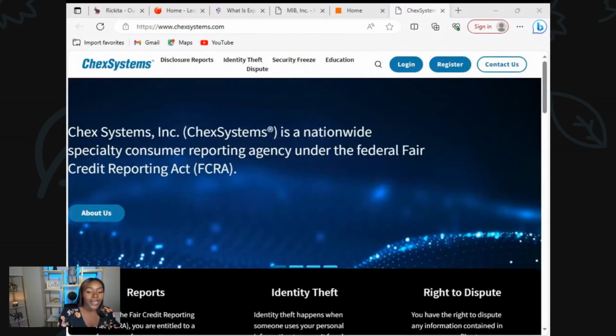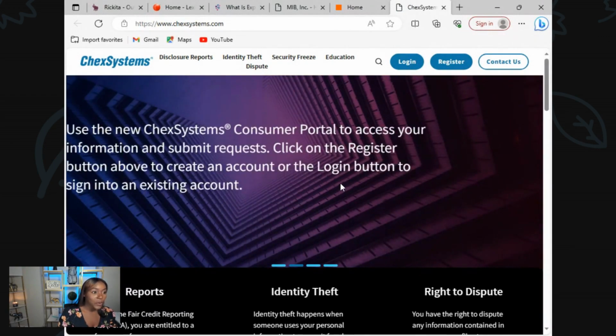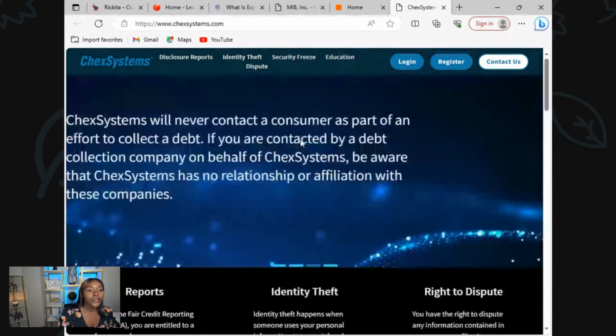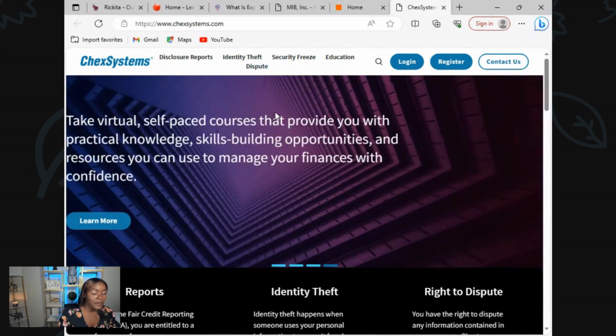Another one I want you to know about is ChexSystems. ChexSystems is very, very important for people trying to get a bank account. If for some reason you're trying to get a bank account and you're not able to, maybe you have some information on your ChexSystems report. When I was in high school and worked at the bank, ChexSystems was big. Before we gave people a checking account, we looked at their ChexSystems. So go ahead and request a copy of your report. You can request it right here. I also tell people to put a security freeze on there. If you have any identity theft, you can report it and do a dispute right through their website. But you do want to make sure that you do it.